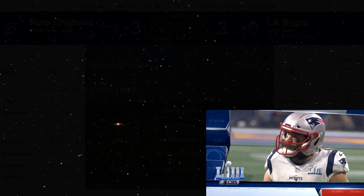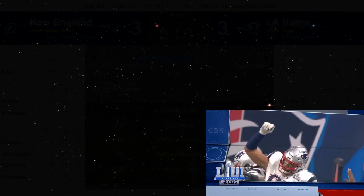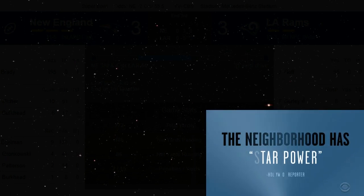Brady under center, opens up left, gives to Michel. He's hit in the hole and stoned. Mark Barron, face mask to face mask at the 45. No gain. It's 3rd and 5 when we come back for the fourth quarter of Super Bowl 53. 3 apiece, Patriots and Rams on the ESPN LA Rams Radio Network.